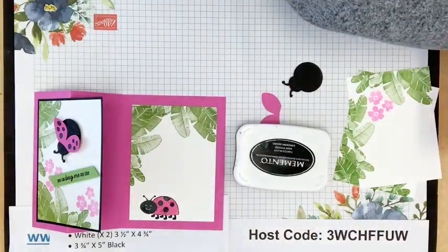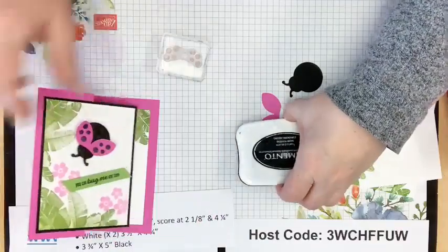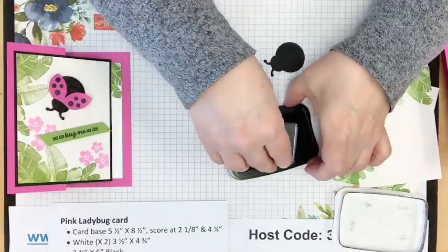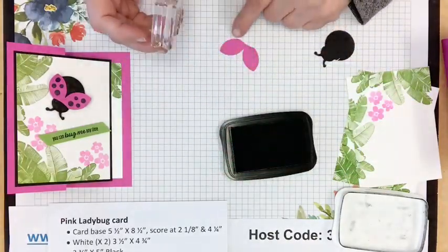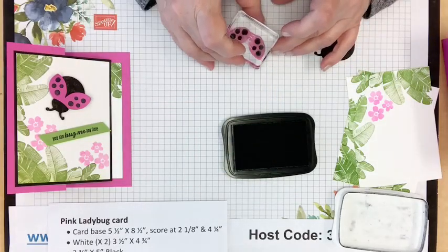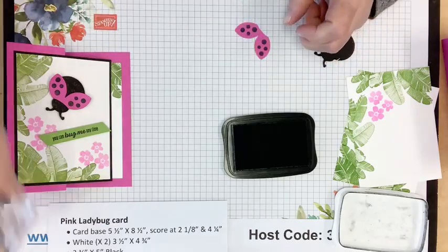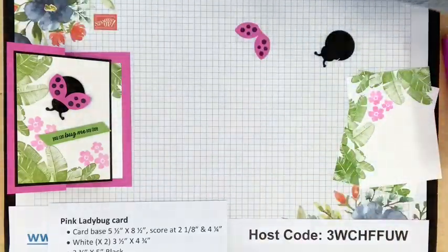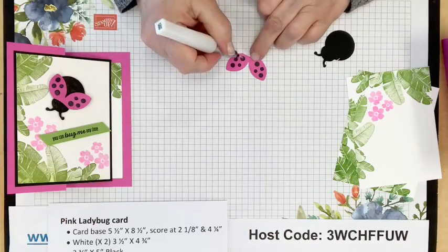Oh, let's see. Got my little dots for the wings. That's in black. I'm going to stamp right on the punched wings. I find it better to punch first and then stamp because it's photopolymer. It's very easy to get it straight, as you can see. Okay. All right.